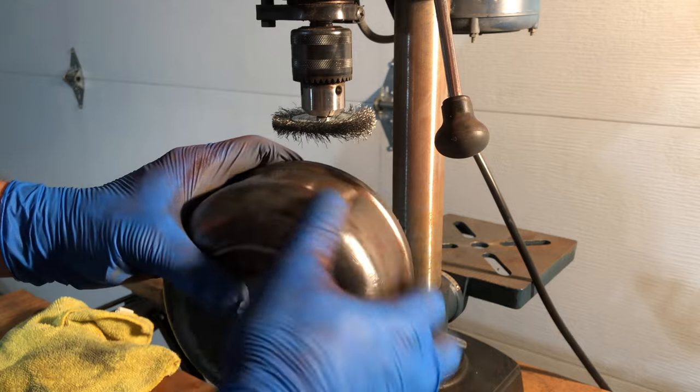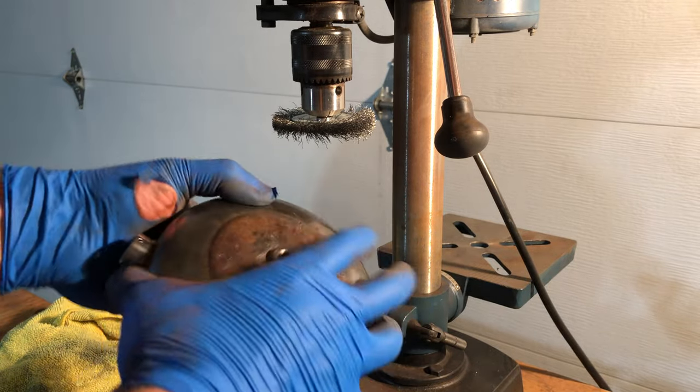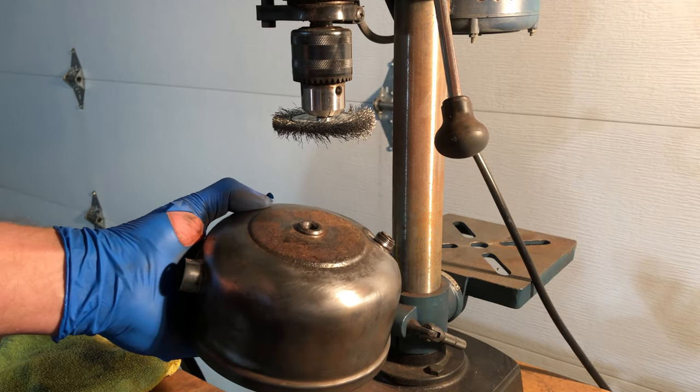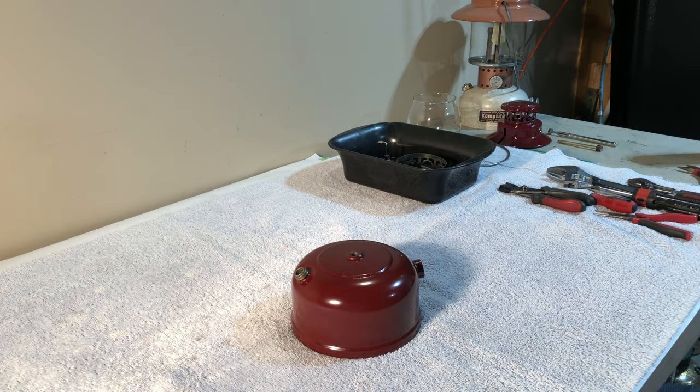I think we just need some light sanding around the sides. The bottom is good, and the top, that may just have to be rough and it'll be hidden inside the collar. Now we're ready to put this SunFlame 3016 back together.